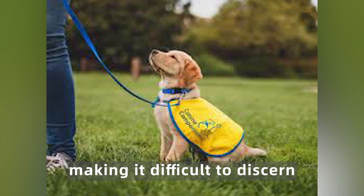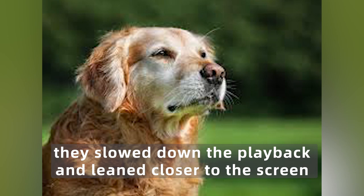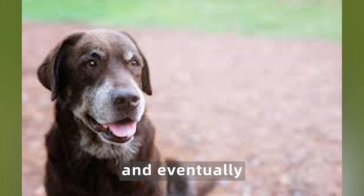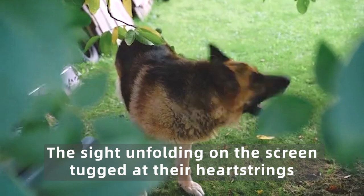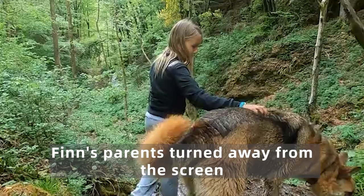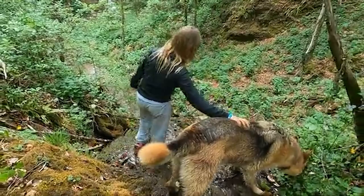Intrigued, they slowed down the playback and leaned closer to the screen. Suddenly, a nose popped into view, followed by a head, and eventually, a large furry body. The sight unfolding on the screen tugged at their heartstrings, filling them with both curiosity and concern. Brutus, the family's beloved boxer, was the unexpected star of the baby monitor footage. Finn's parents turned away from the screen, shifting their attention to Brutus's bed on the floor. It seemed as though he had been caught in the act.